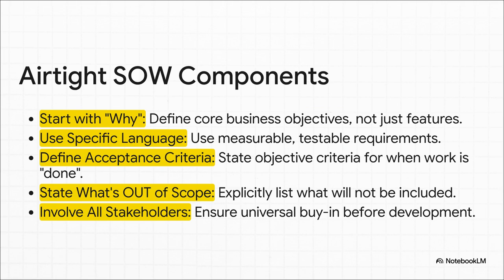Well, for starters, it always begins with the why, not just the what. You have to define the business goal, and you have to use specific language. No more vague stuff like make it faster. We're talking measurable criteria. You define exactly what done looks like. And, maybe just as crucial, you explicitly state what is out of scope. This prevents so many misunderstandings down the road and forces everyone to get on the same page from day one.